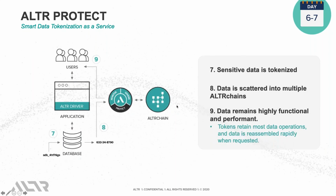The ALTR Protect offering is really the next level. From here, we will take the data out of the database, we'll place it into the ALTR chain, and we replace it with these tokens. And that's where I was talking about when the driver encounters the token in the result set, it will go get the plain text data before your application expects it. So all of this happens in a way that's totally transparent to your application. Your application never knows that this is going on. But at the end of this, once you've enabled this in this database, the only thing that's relevant that you've classified as sensitive data is these tokens.